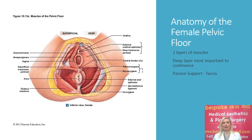This is looking at the pelvic floor from the bottom, and we've removed the skin and the fat, and what we're looking at is the two layers of muscles, the deep and the superficial layer, as well as the sphincters, the circular muscles that are important for continence, and the white stuff, which is our connective tissue. So we have active support in our muscles and passive support in our fascia or connective tissue. And this is the same all over the body, not just in the pelvic floor.